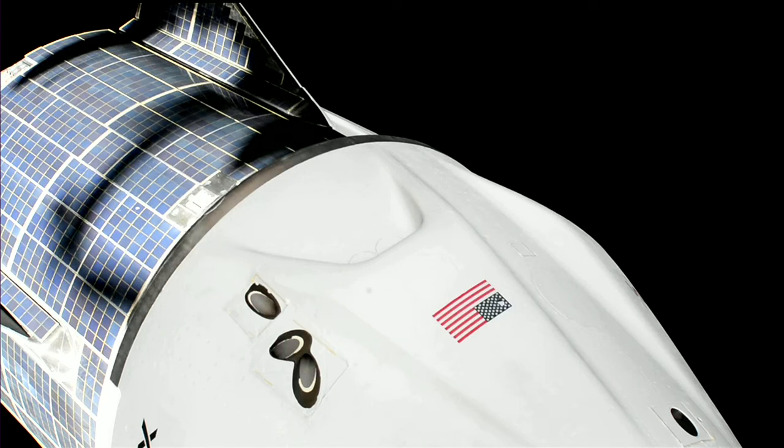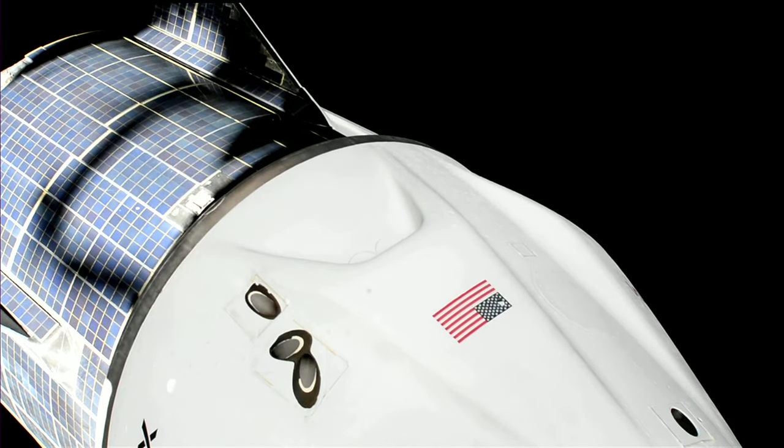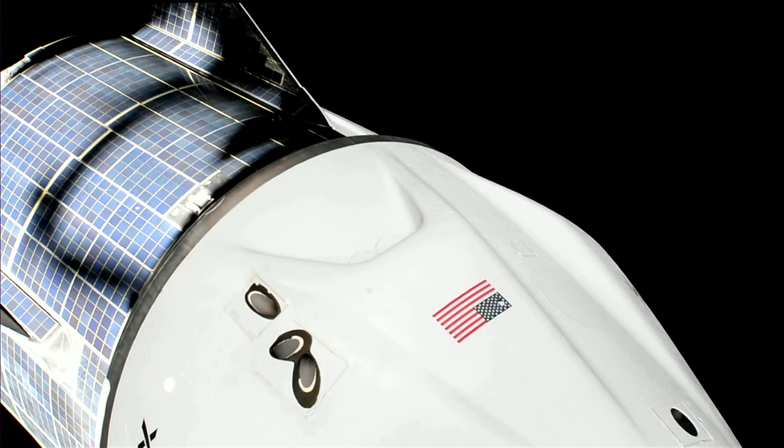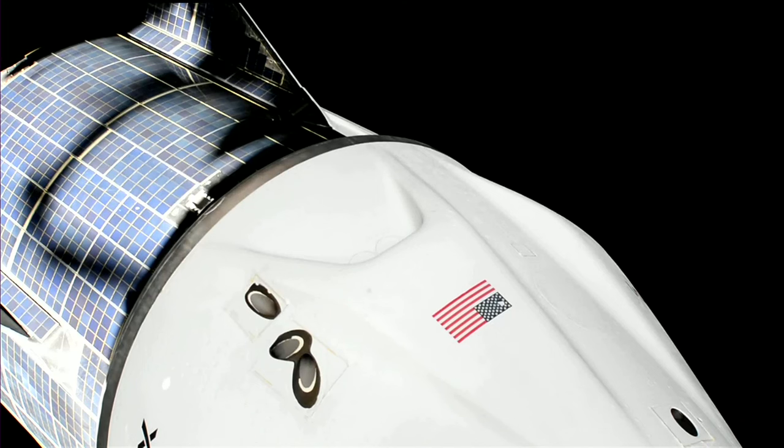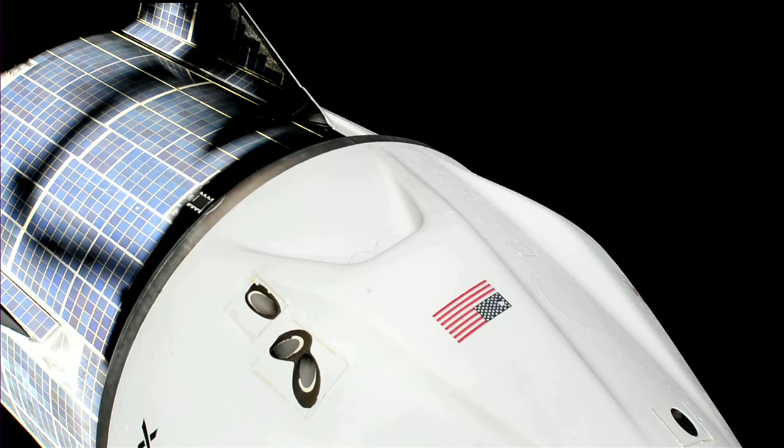Dragon, SpaceX on Dragon to ground. ISS crew has begun vestibule pressurization. Feel free to reference 4.400 section 4 for telemetry if you'd like. And Freedom copies that didn't work.